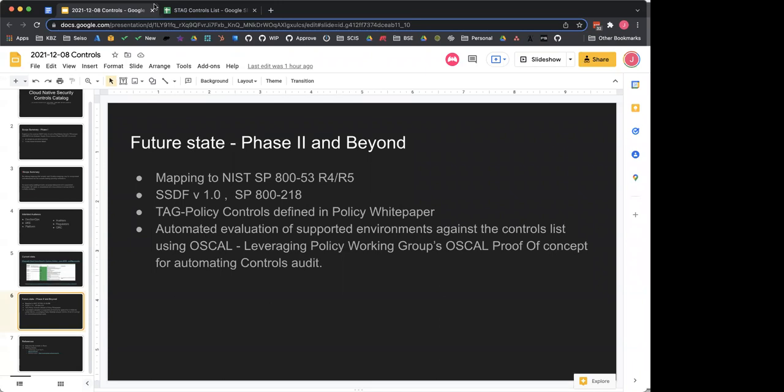I also wanted to mention that CSA has reached out to us and NIST has reached out to us on a number of initiatives where they want to collaborate with us. So we might be able to get some additional volunteers from those collaborations, but it's still work in progress. We're still having those conversations. And once that is finalized, we might be able to expand our volunteer base to work on this project.